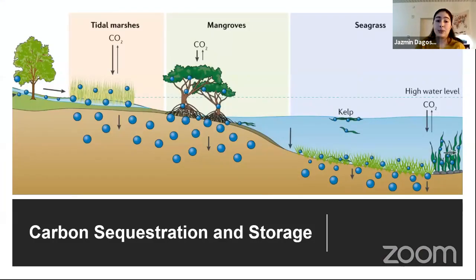All right, so now we'll go into how carbon is captured and stored by these ecosystems. So two things to know while you're looking at this diagram. First, we have 3 types of coastal blue carbon habitats represented here, but please do your best to ignore mangroves because as awesome as they are, we do not have mangrove ecosystems in the Pacific Northwest. Second thing to note is that carbon sequestered is being shown here by these blue spheres.